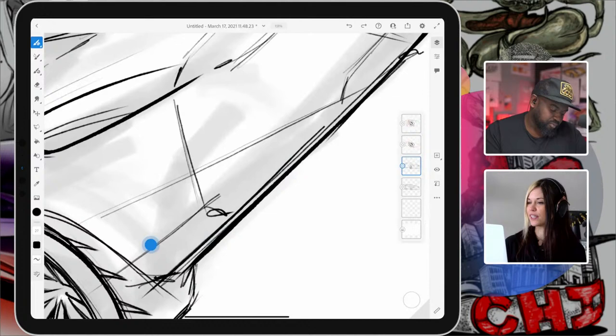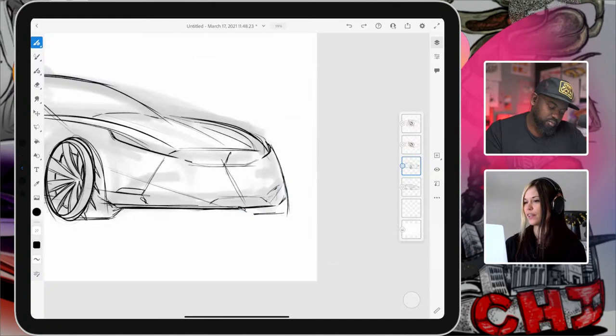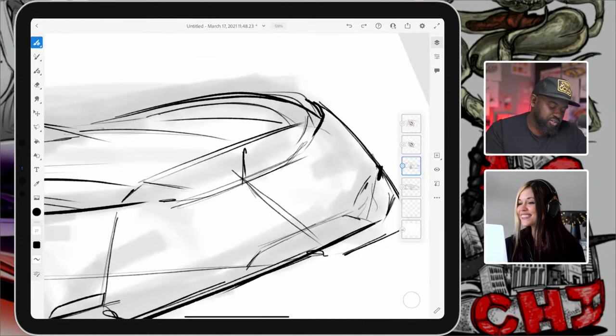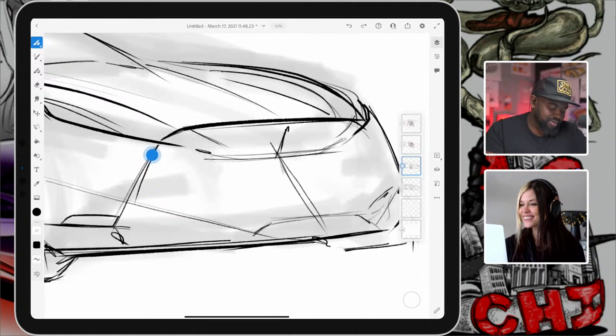Another question is whether tracing over a photo, or over a car or some other object, will help somebody with their other drawings, and if you recommend that or do that at all. One of the challenges with tracing, well, I'll give you the short answer: yes, it can help, but there are some things you need to watch out for.